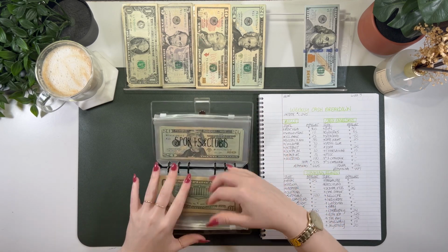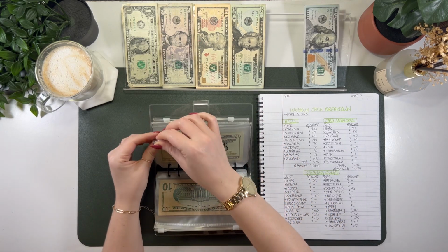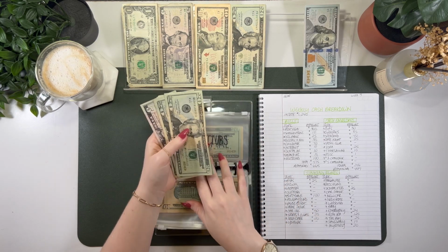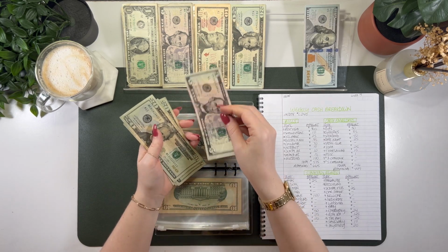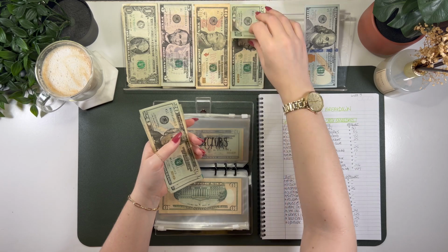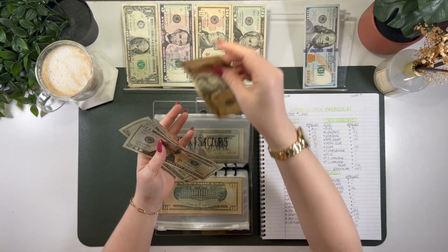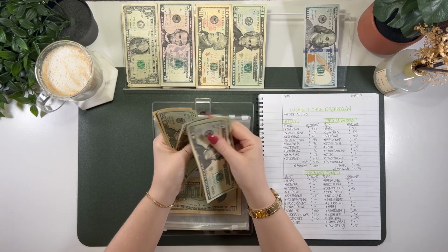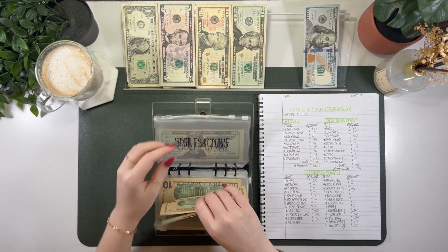Next, in sports and clubs, I'm going to throw $25 in this envelope. Let's do a 20 and a 10 instead. Pop that 5 back up there. That brings this envelope to 20, 40, 60, 80, 120, 140, 150. 150 now in sports and clubs.